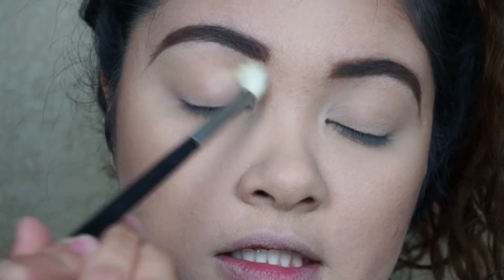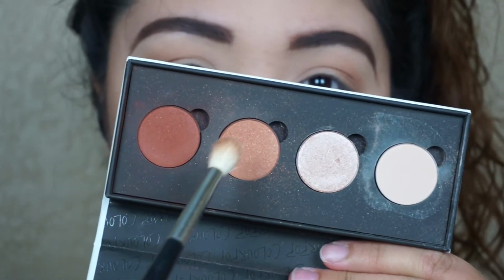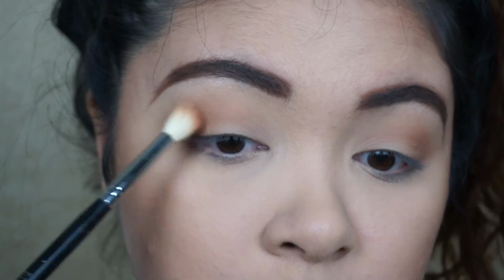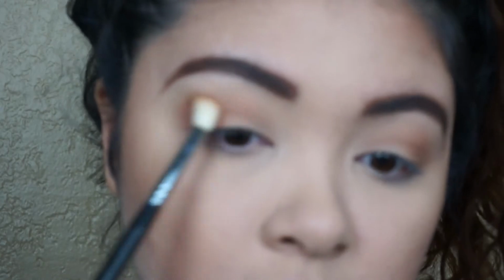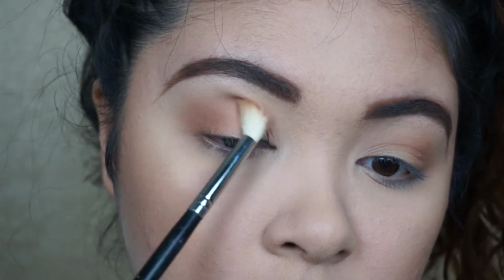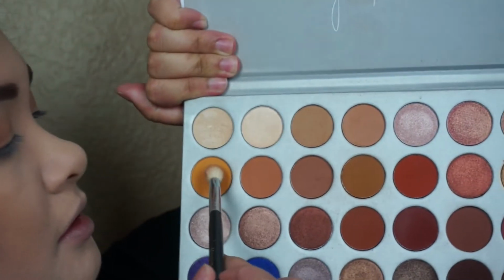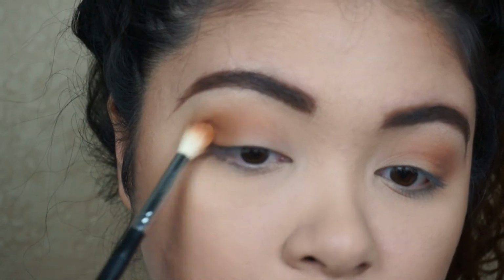and just blend it out. I'm gonna go ahead and go into the heavy hitter palette, and I'm gonna go in with this shade right here, and I'm just going to build it up a little bit more. Okay, I think I'm gonna break my rules and go in with the Jaclyn Hill palette. And I'm just gonna take my favorite transition shades. You know what, actually, I'm gonna take these two shades. And I'm just going to build that up a little bit more.